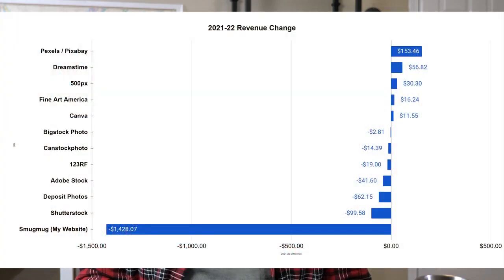One of the things to note too is you can take a look, Pexels and Pixabay went up. Although I didn't upload photos, again, they are increasing and I've seen that for a while now. And you can see Shutterstock and Deposit Photos are decreasing by almost exactly the same amount. So although I'm making less money on the paid sites, I'm actually making more money on the free sites.